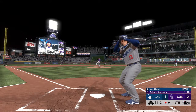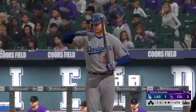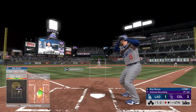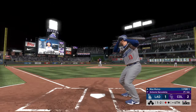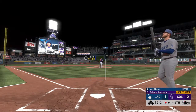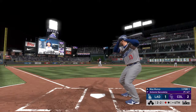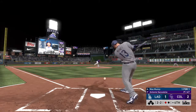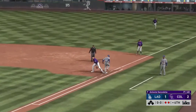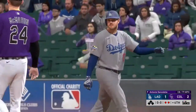Here it comes. I know he fouled that pitch off right there, but he was definitely out in front. He was cheating to a heater, no question about it. And that misses, 2-2. And that's a swinging strike 3 in the dirt. Nunez finds it, and he makes the throw to first. Muncy is retired, 2 down now.